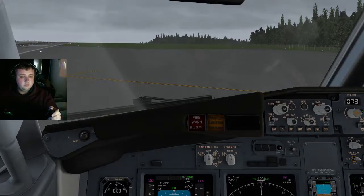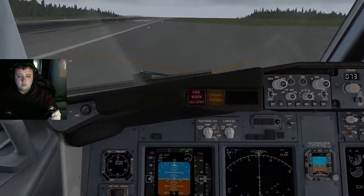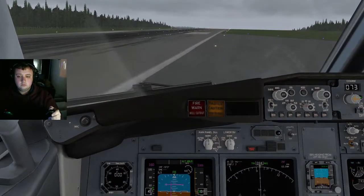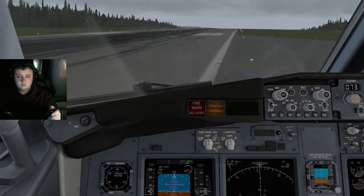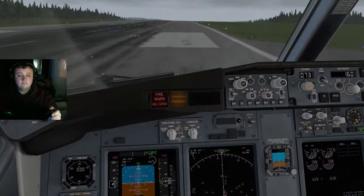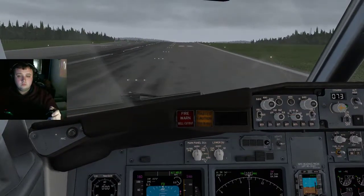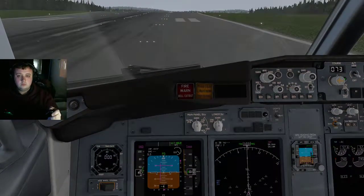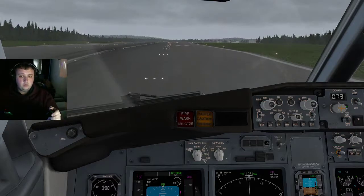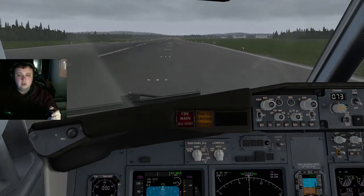Come on. And there we go. Taxi back on the runway. The flaps up all the way. We have to taxi down here to runway 16, and then we will have to taxi down 16 to Juliet.